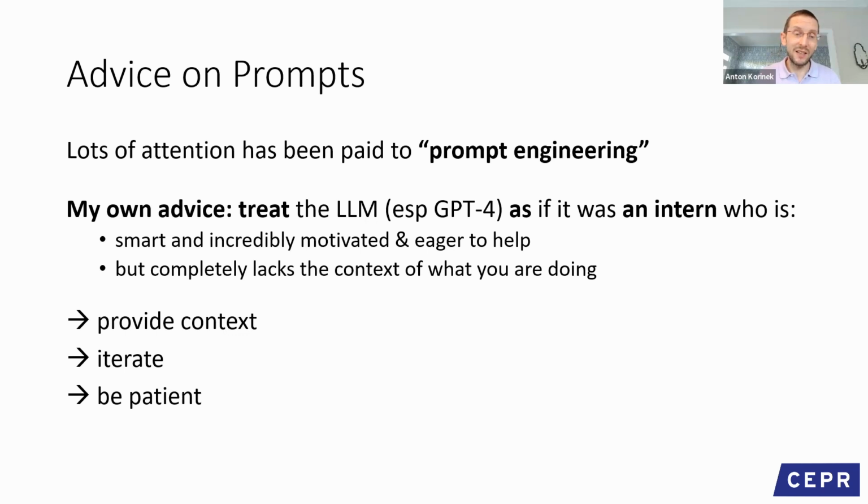So based on that, I would say provide as much context as you can, iterate, and also to some extent be patient if you need to do some iteration. Oftentimes you won't get what you want the first time you try it, but if you iterate a bit, you will get much better results.